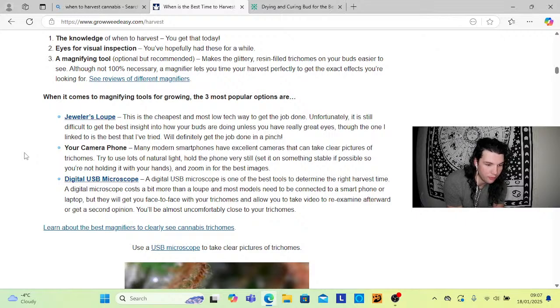A digital microscope costs a bit more than a loupe. Most models need to be connected to a smartphone or a laptop, which I could do with my smartphone actually, and get it right into the editing app that I have on there. But they will get you face to face with your trichomes and allow you to take video to re-examine afterwards or get a second opinion. You'll be almost uncomfortably close to your trichomes, which I don't think is possible.